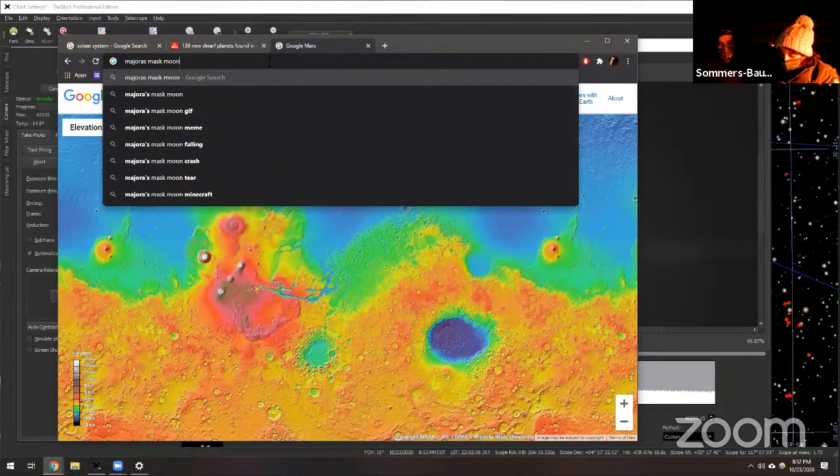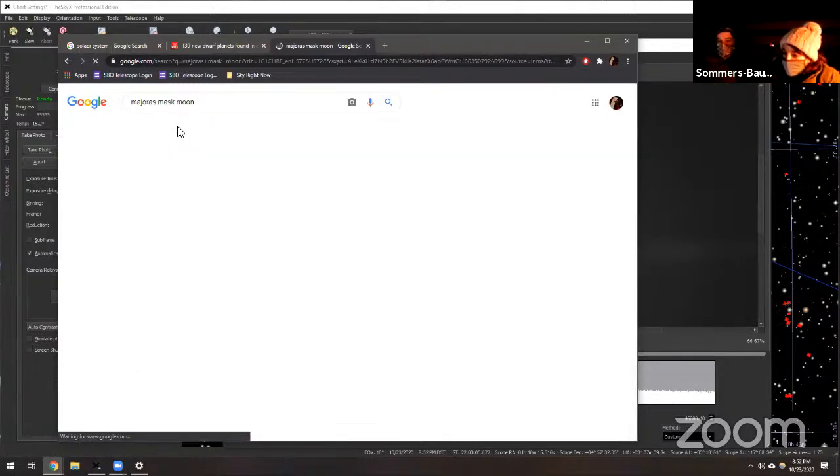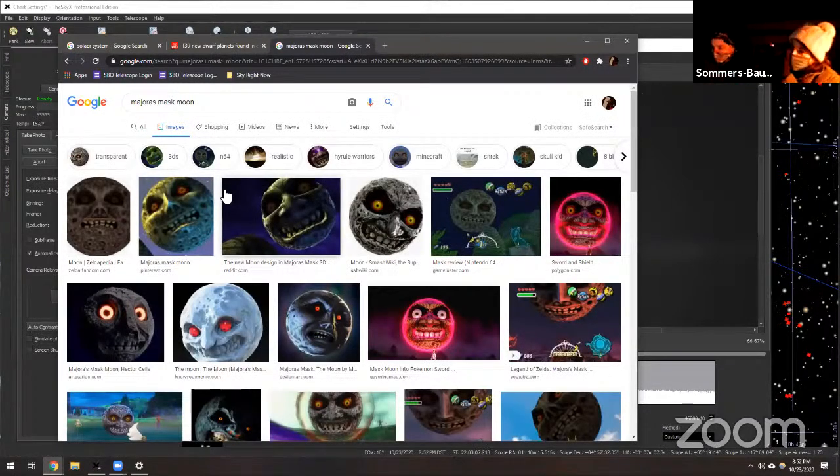And after this, we're going to go to a new target. What is this? So, image, that's the moon. Here's the place. We'll go to the image to see if we can see the sky. I actually never finished this one.